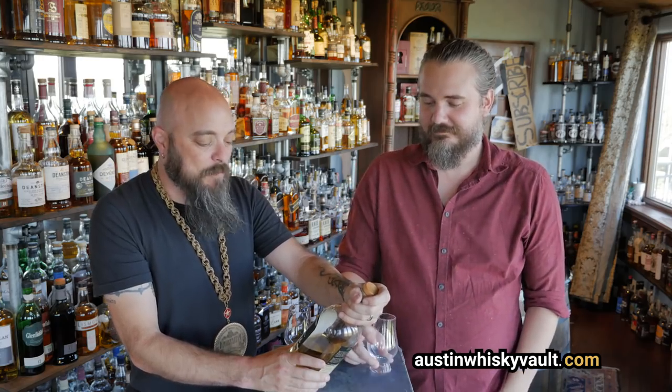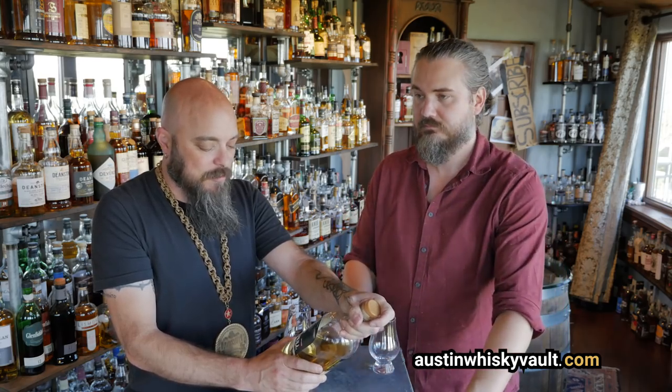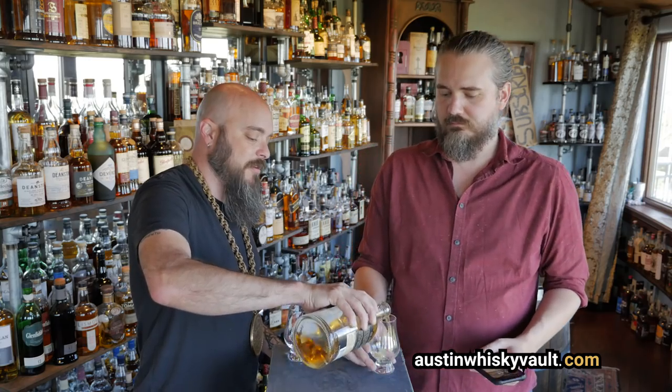Yeah, Black Bull. I don't know if it's a Duncan Taylor blended budget whisky. Okay, so Black Bull is a budget line. Kyloe is the brand. This is Duncan Taylor, and they named it. So it's a blended scotch. There's going to be a mix of malt and grain, right?